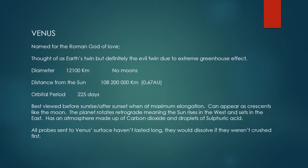Venus is named for the Roman god of love, and very similar in size to the Earth, initially considered Earth's twin, but closer scrutiny of it has realised it's really an evil twin due to its greenhouse effect gone crazy. It has a diameter of 12,100 kilometres, no moons, and it is 0.67 astronomical units, or just under 7/10 the distance from the Sun that Earth is.